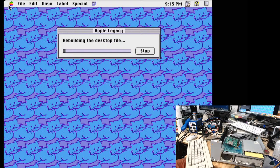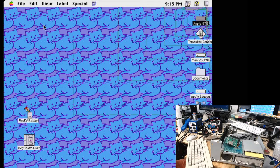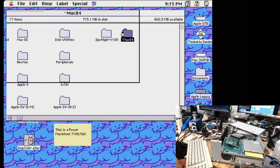All right, let's wait for this to rebuild the desktop. Hello, MacBoy 8191. Something like that. Sorry, I'm bad with names. Well, that rebuilt fast. Now let's see if I double-click on it. Is it going to freeze the machine? It does not! Yay! Okay.